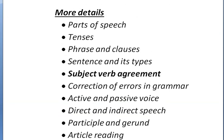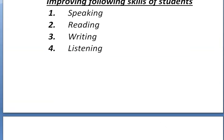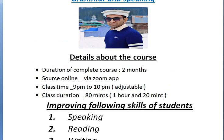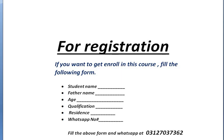So this is a course that we have designed. We are also discussing its batch number 3. We have a very good class that you can grab. If you grab this opportunity, your English reading, writing, listening and speaking skills will be improved. So you can contact me by registering through this form and sending it to this WhatsApp number. Thank you very much.